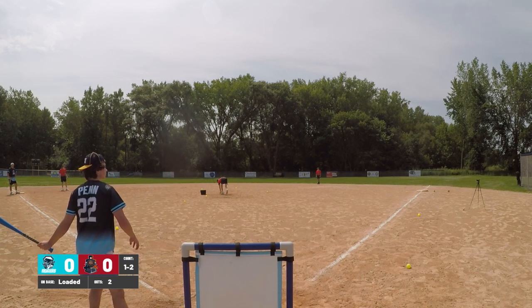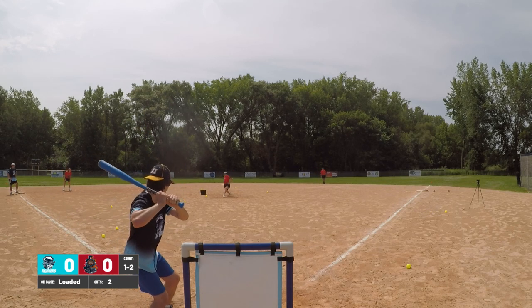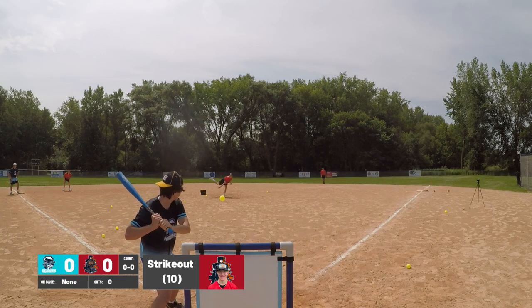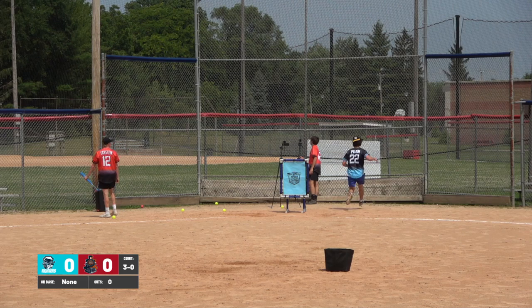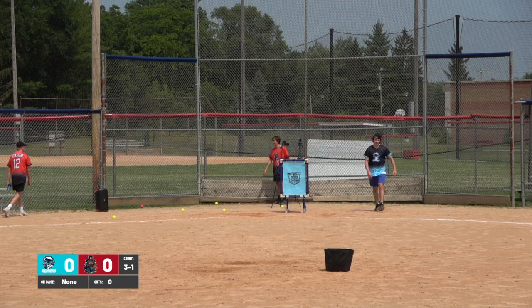Strike two on the low riser. Takes the bottom of the zone. That is strike three. William Eckstein strands the bases loaded. That pitch is popped up, and it will not hang up in play for Michael Penn to catch.